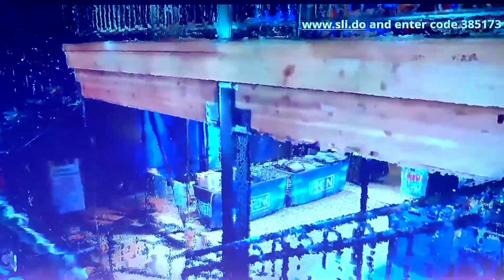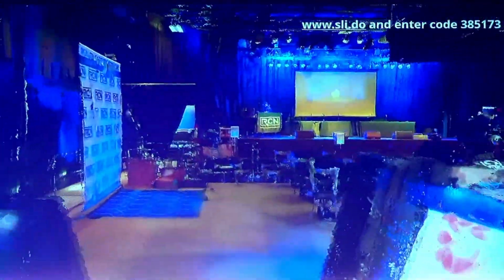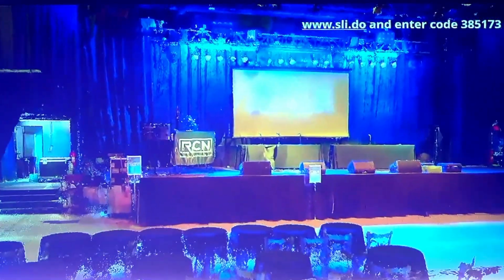So how long do you think it took to capture this point cloud? We are talking about the alley, the front facade, this entire venue, downstairs and upstairs. And NavVis is not just about the speed. We'll talk about other things in just a few minutes.